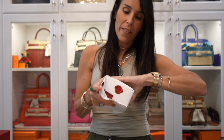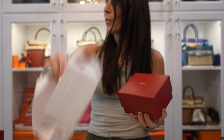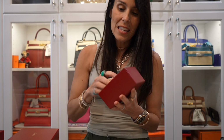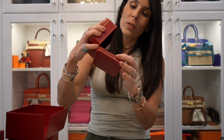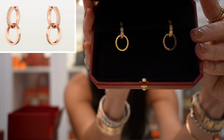I'm such a rough unboxer because I literally just rip everything. Okay, so let's get to the piece de resistance. These are from the Love collection. They are in rose gold with a little bit of pavé diamonds, and they are these.